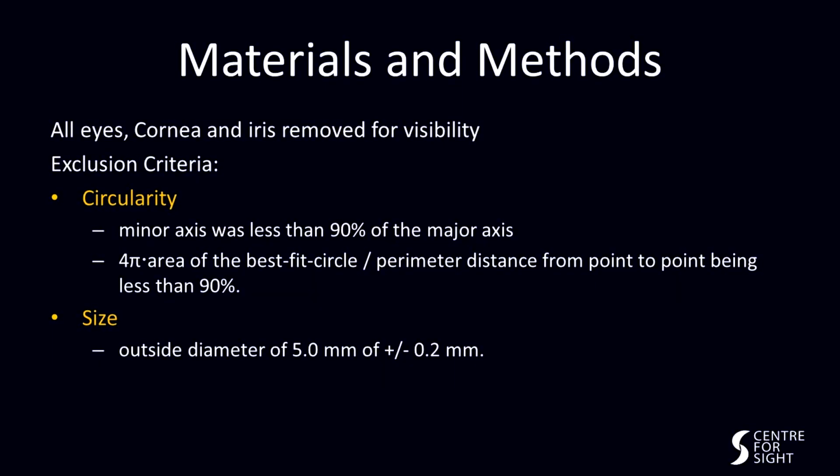CAPSULaser. And we also looked at these edges using scanning electron microscopy. For all eyes, the cornea and the iris were removed for visibility, and they were excluded if the circularity was poor.